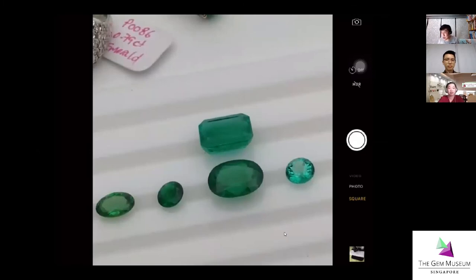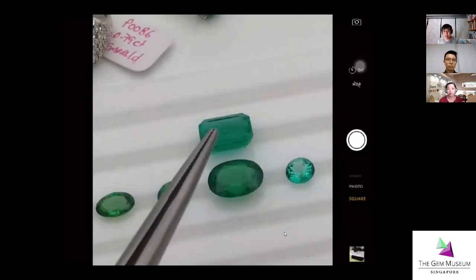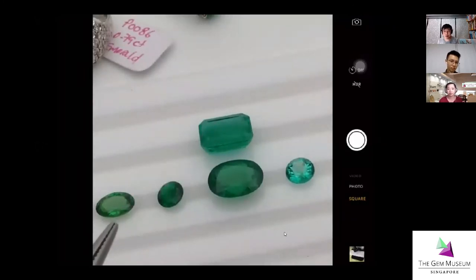So anyway, I want to show you. Can y'all tell me which one is the Zavorite garnet? Is it this one? Is it this one? Or is it this one? Which one is the Zavorite garnet?